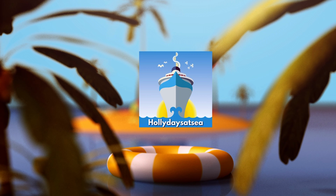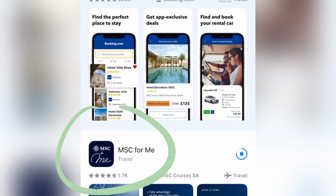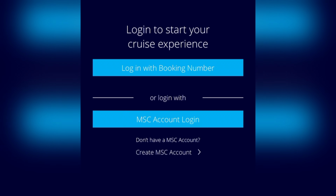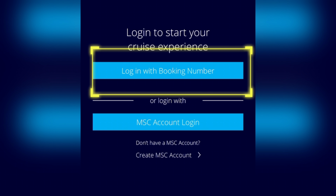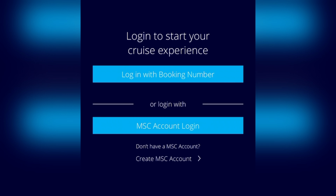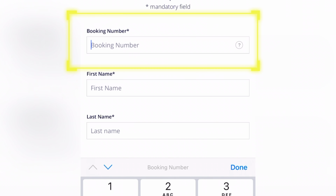As soon as you have your booking confirmation, download MSC For Me onto your smartphone via the App Store. Once downloaded, you will have the option to enter your 8-digit booking reference number, or if you have an account already with MSC, have your login details to hand. Or why not create an account if you haven't already? Next, add your 8-digit MSC reference number and the first and last name of the lead guest.